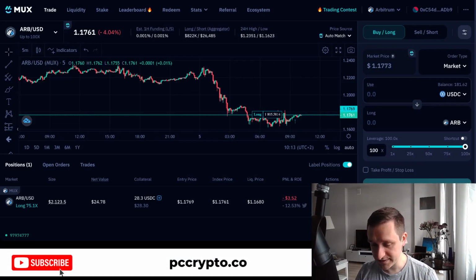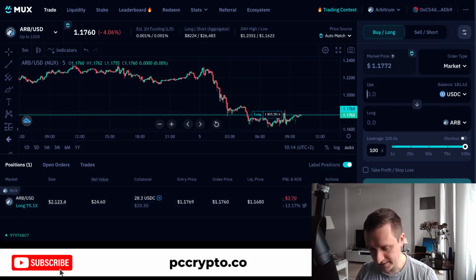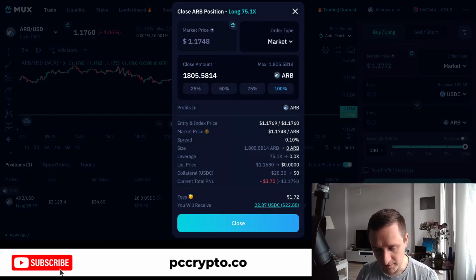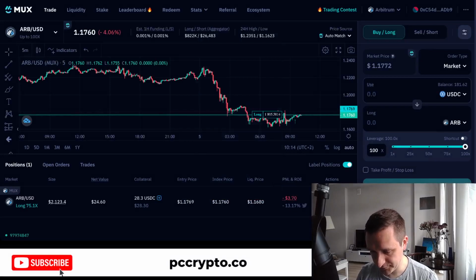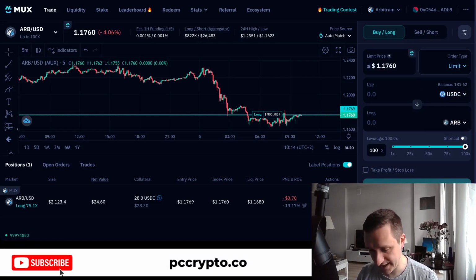When it comes to positions, it's really 100x. As you can see, I have already opened a 75x position on ARB. So for example, if I want to close it, I just click on close, and I will have to confirm everything with the market price. Right, so closing is simple, opening is simple as well. I can use market orders, limit orders if I have a price that I have in mind, or stop market if I want to wait for the market to get to a certain price and then execute the order.